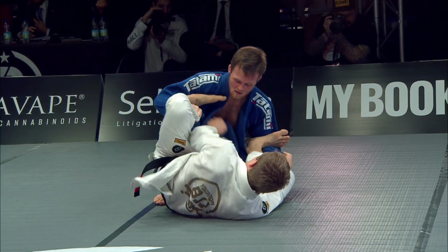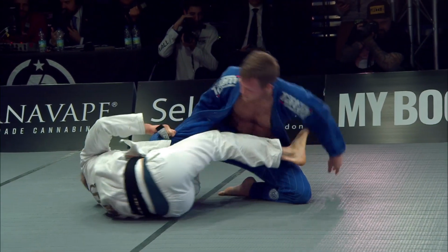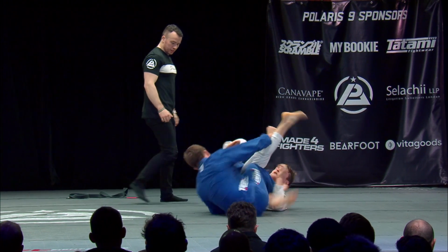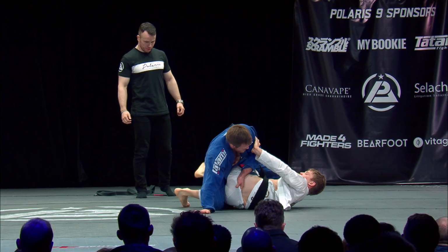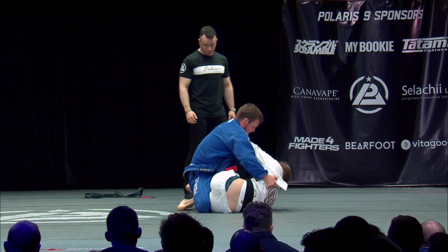So guard for Brosche, moving towards the final third of this last preliminary bout. Langaker looking to invert again underneath. It's the same transition we saw a couple of minutes ago.